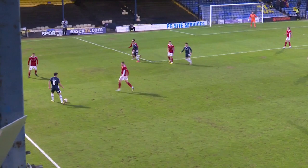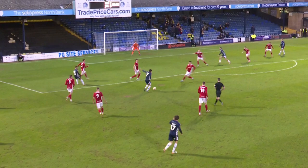High up the pitch for the Blues. In turn, lets the ball run. Great run to the edge of the area. Jack Bridge beats one, beats two.